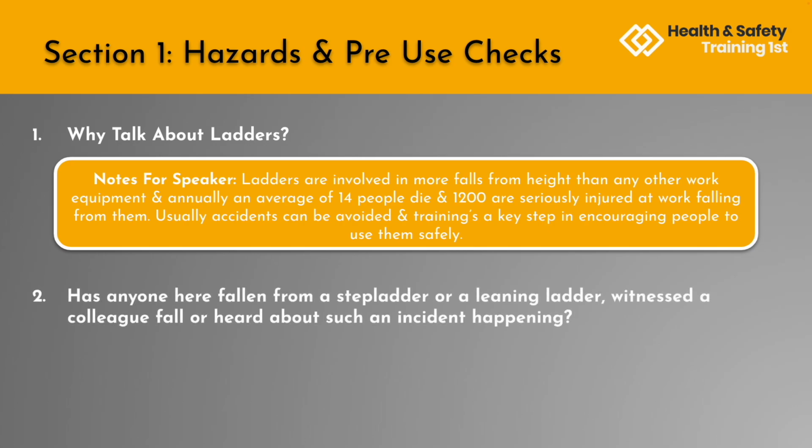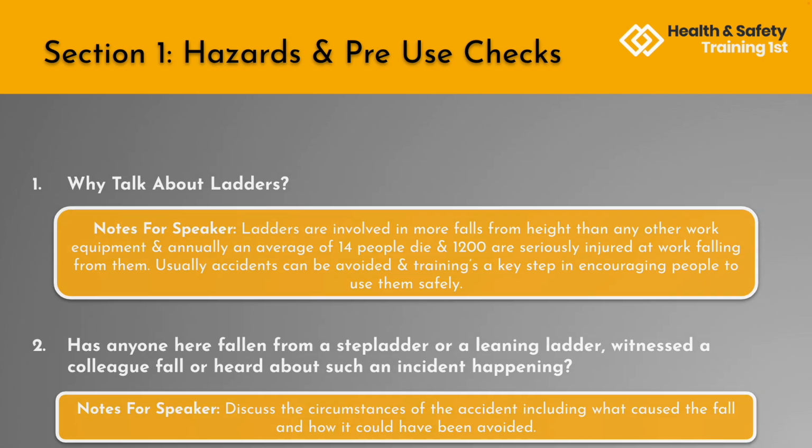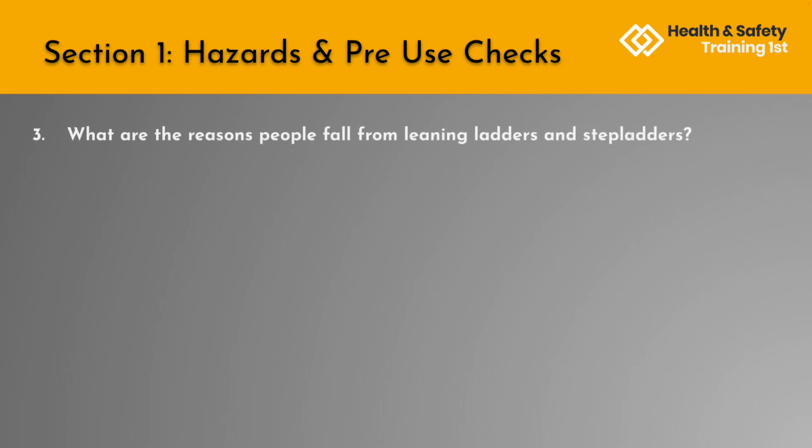Has anyone here fallen from a step ladder or a leaning ladder, witnessed a colleague fall, or heard about such an incident happening? Discuss the circumstances of the accident, including what caused the fall and how it could have been avoided. What are the reasons people fall from leaning ladders and step ladders?